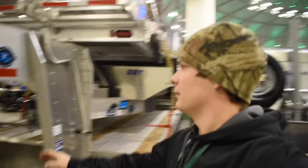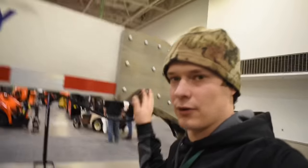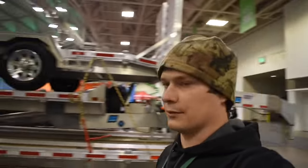Here at the Lano Equipment booth, these are, I think it's Ebi, whatever this is. They're all aluminum trailers. Of course, you have no paint, and I guess they don't corrode very much. So let me know if you have any experience with these. If it's worth the extra investment, it'd be nice because it'd be light, but not really sure. I've never had any experience with one. I guess they've been around a while, but not in our area for long. So let me know if you have any experience with aluminum trailers.